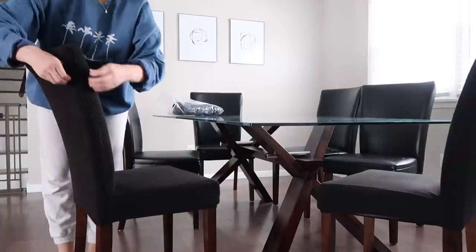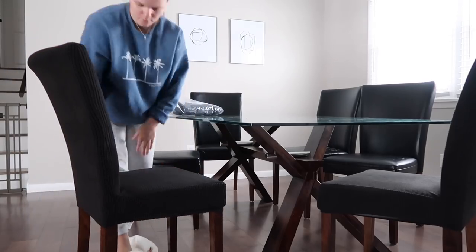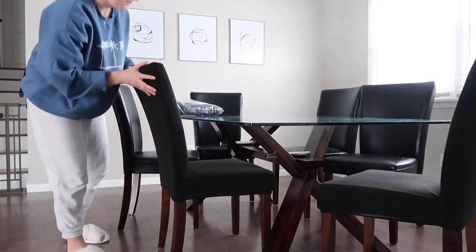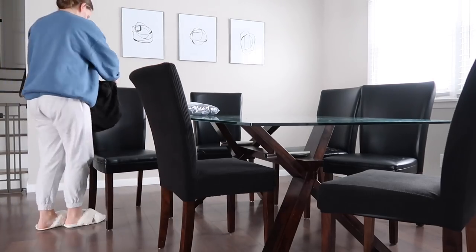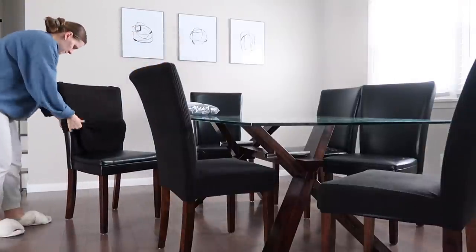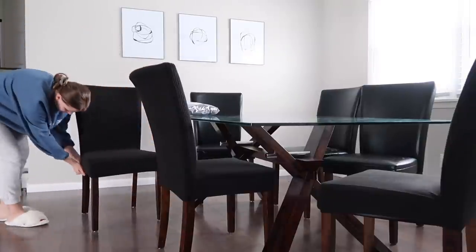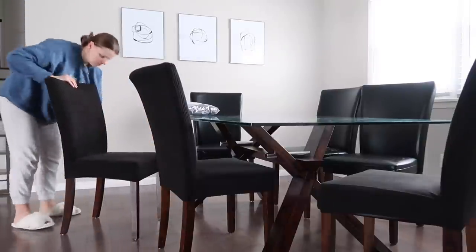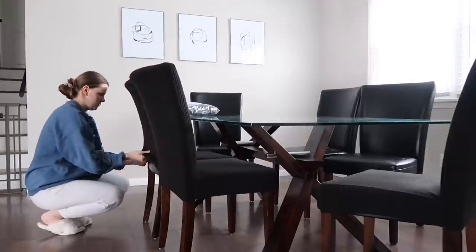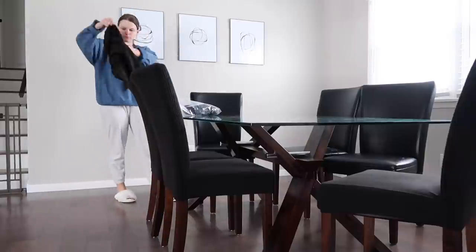So we were actually looking to buy new dining chairs, and they're quite pricey, definitely more than what I wanted to pay for, especially with kids. I didn't want anything nice or expensive, so I found a temporary fix thanks to Amazon. I found these chair covers, and you guys, they're so easy and convenient. I cannot believe I haven't discovered them earlier. I feel like you can't even tell that those are chair covers. Like, they are not noticeable at all.